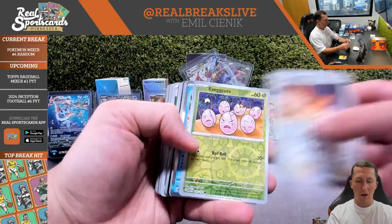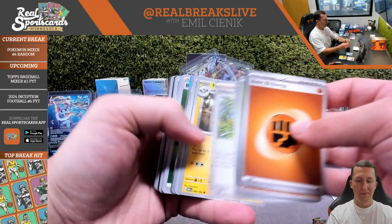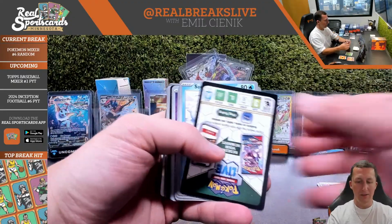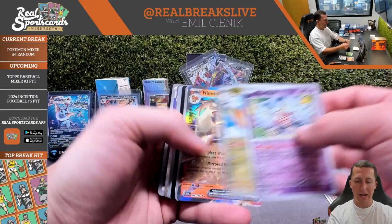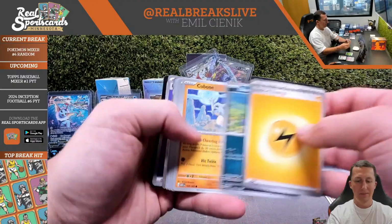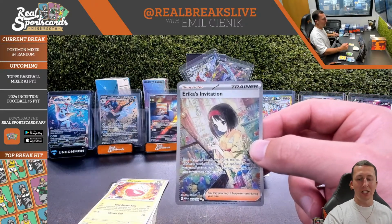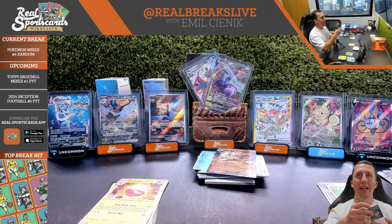There is Fidough reverse, Execute reverse, and Articuno holo. Flareon reverse, Mr. Mime holo, and the Grass Energy holo. Mr. Mime, Dragonite reverse, and Ninetales EX for the fire spot. Let's see, Shelgon reverse. Nice, full art Erica's Invitation for the trainer spot. Trainer's going to Disco. There you go, Disco.